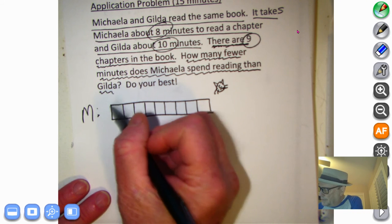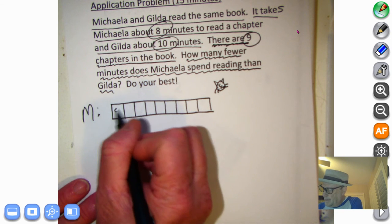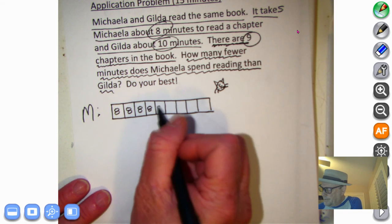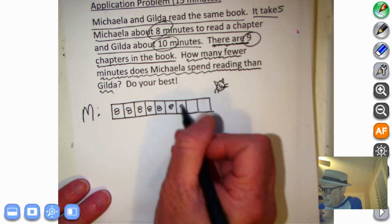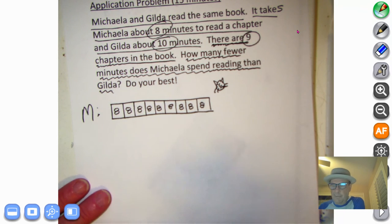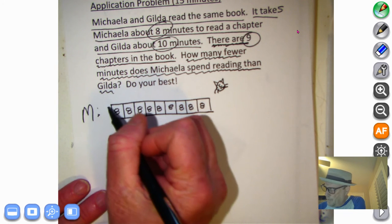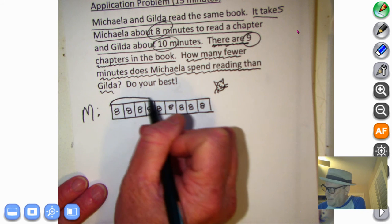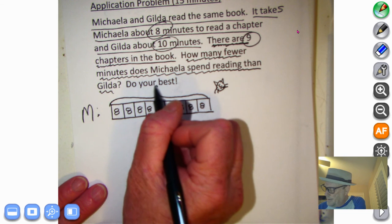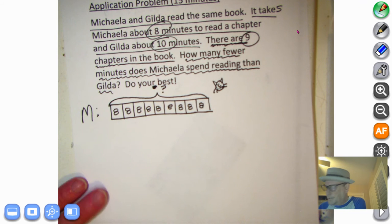All right, what we don't know, we know it takes Michaela about 8 minutes to read a chapter. So I'm going to go ahead and put 8 in all of these. And you could do that too. Alrighty, and now what we're going to do is make a bracket. And this is the great unknown. Question mark. We don't know. We don't know how long it took Michaela to read those 9 chapters.